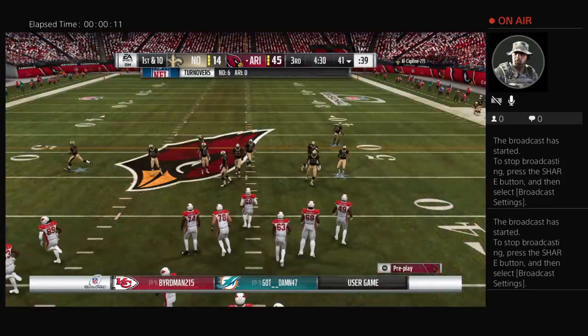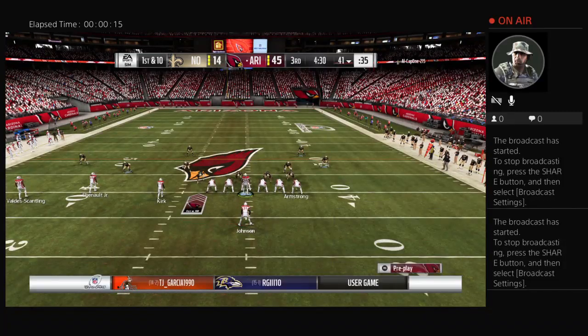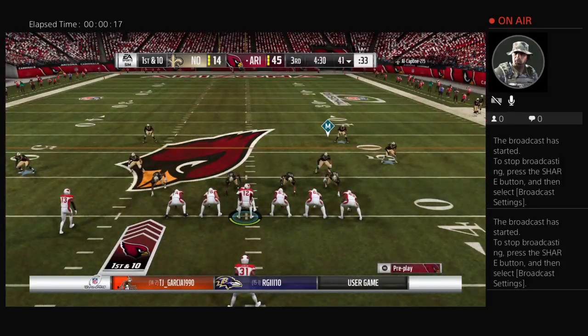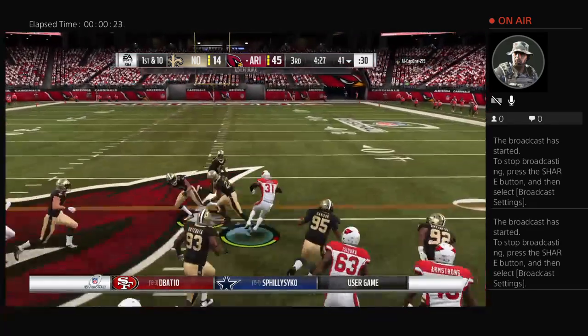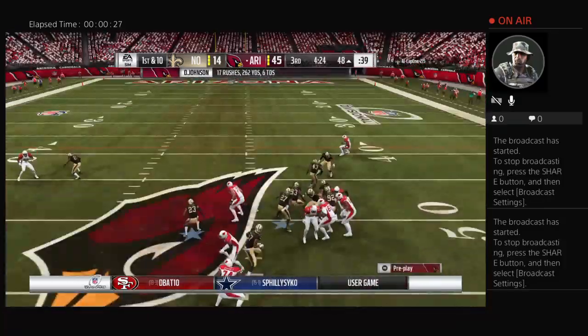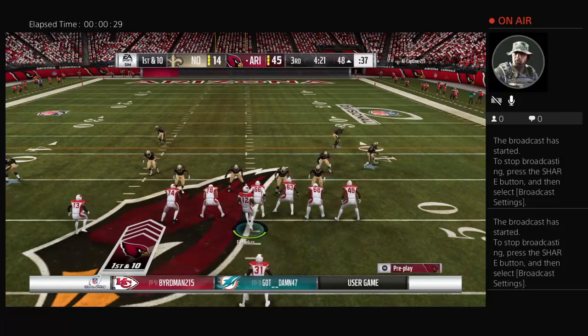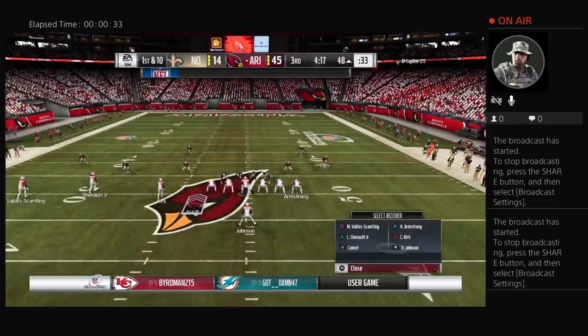They've got good starting field position as they come up here, 1st and 10. They begin the drive with Johnson. And he'll be taken down, but not before he gets into enemy territory. Give him 10 yards there, and by the nose of the football, he's going to have a first down.